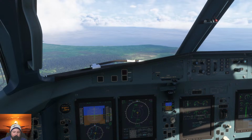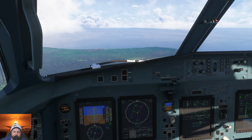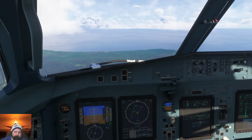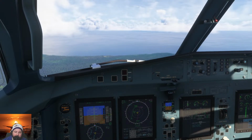I don't know why they vectored us this way. This makes no sense. We could have just stayed on the flight plan. Probably gonna have us turn right again soon.